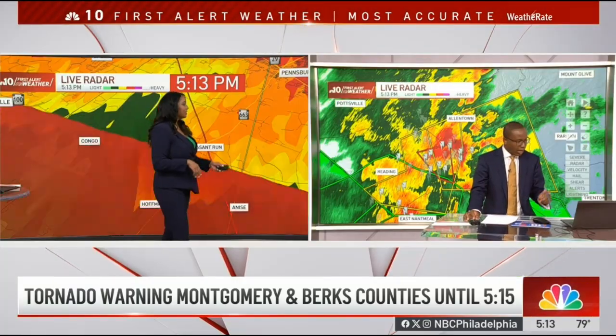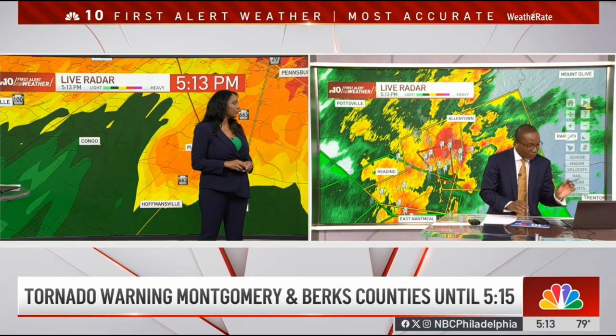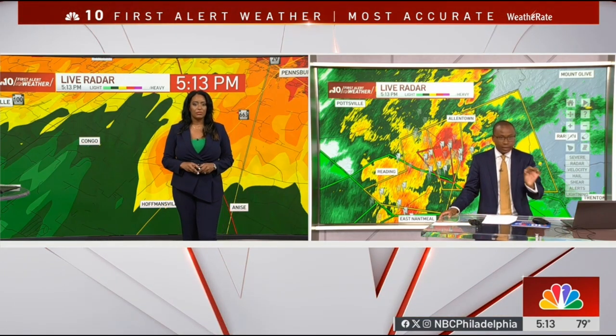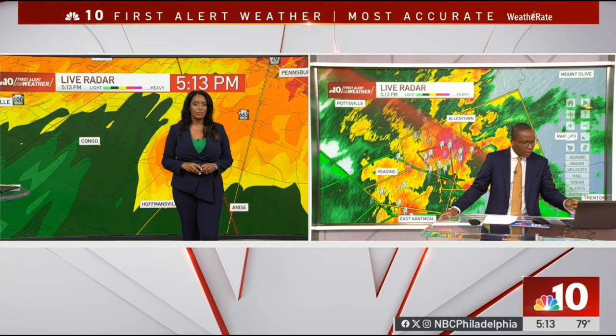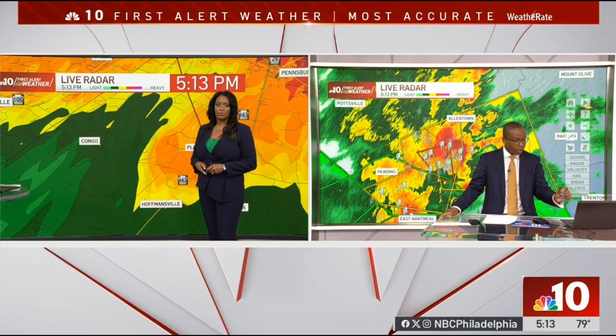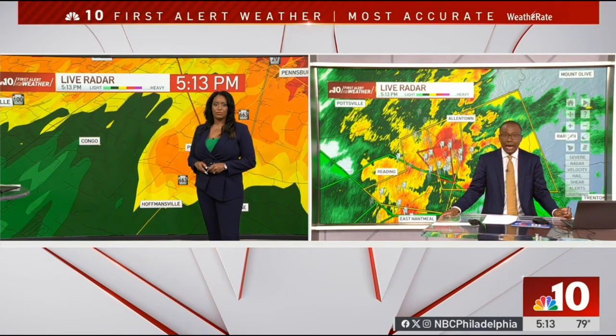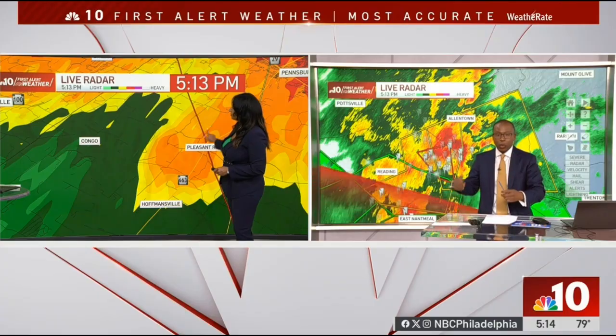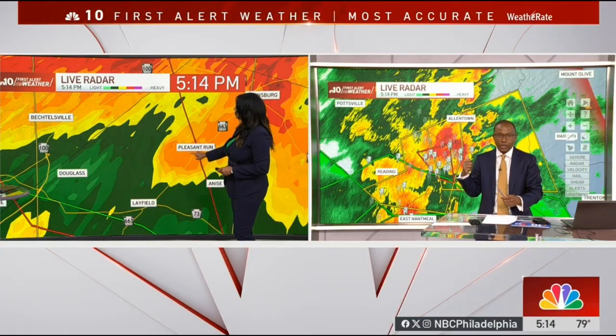Just word from the National Weather Service. They have officially expired the tornado warning. Okay. They said they were going to let it go until 5:15. They've let it go a couple of minutes early. They're saying this just now, this moment, that some broadening and further weakening rotation has occurred in southern Lehigh County. So we know that the tornado warning is no longer in place. It will gradually drop off of our radar system behind us.